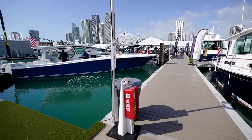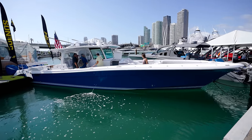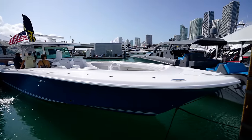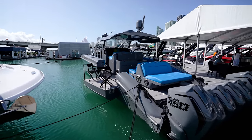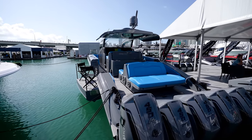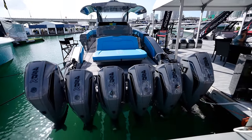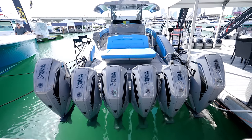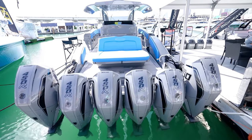All right, you guys are gonna see a world premiere here. Brand new first look, guys. Brand new first look. The all new Midnight Express. Wait for it, guys. 52 feet of amazingness. Are you guys ready for 52 feet of amazingness? Oh my goodness. I think we need to do a sea trial on this Midnight, guys.